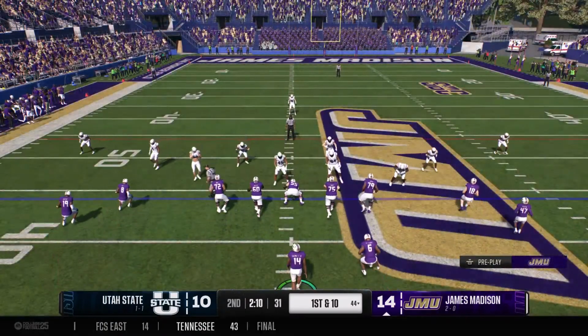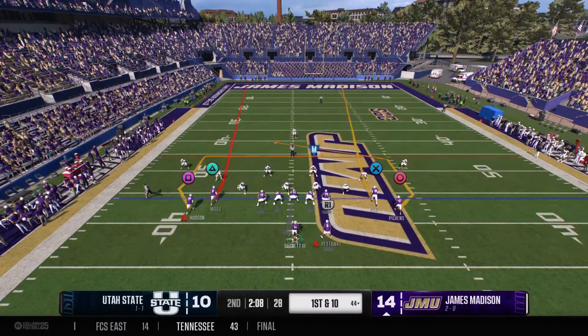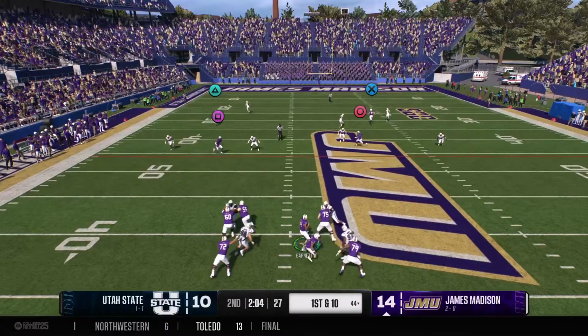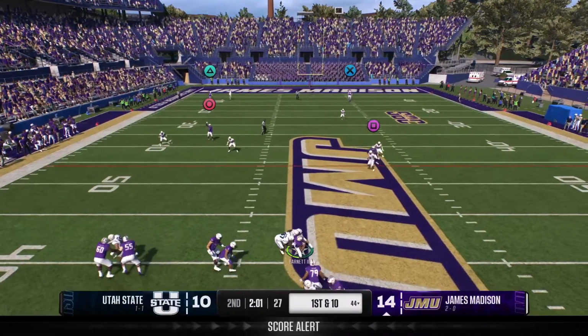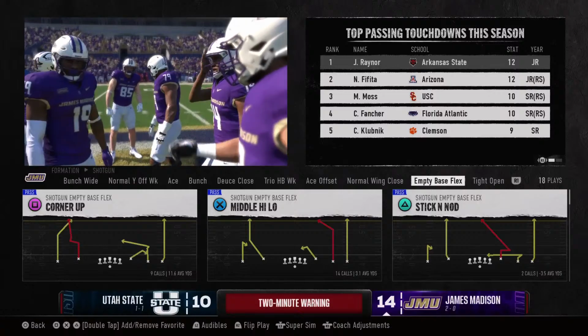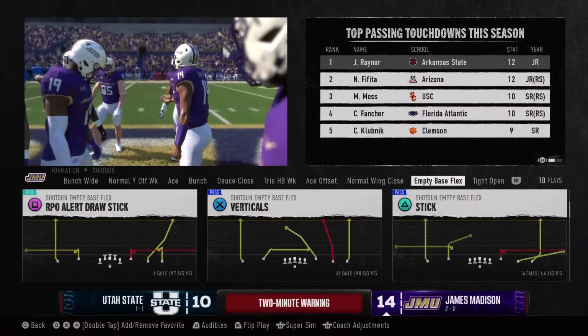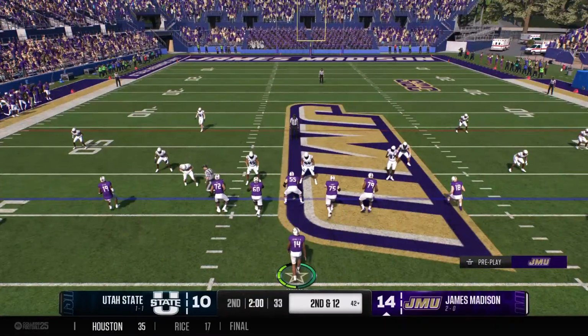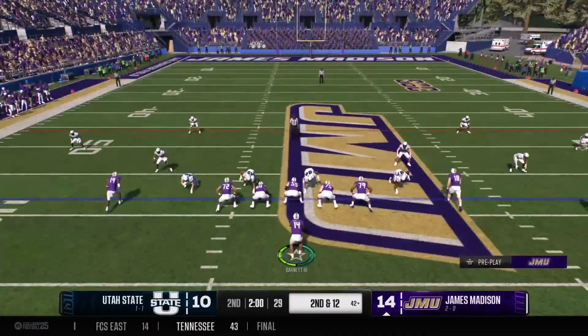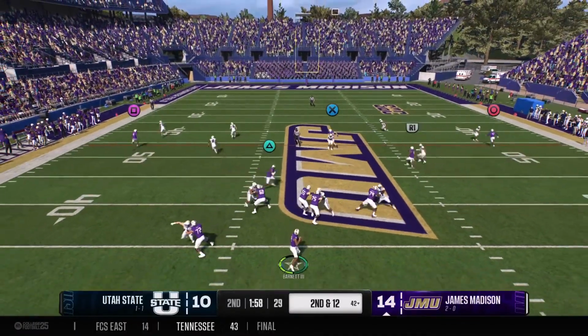Ever since they invented the forward pass, the tight ends have been running the drag and getting the first down. I think it's because the tight ends have so much versatility. You know, they can block instead. And this sophomore able to wreak some havoc and get the sack. It's the 2-minute warning, and we'll see if the offense can tack a little something extra on their lead before the break. We'll see if they can get a little better protection after the sack. It's 2nd and 12.